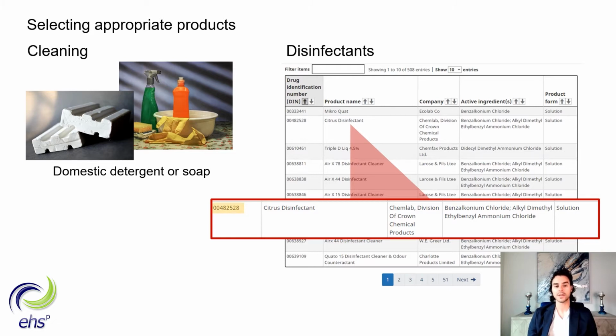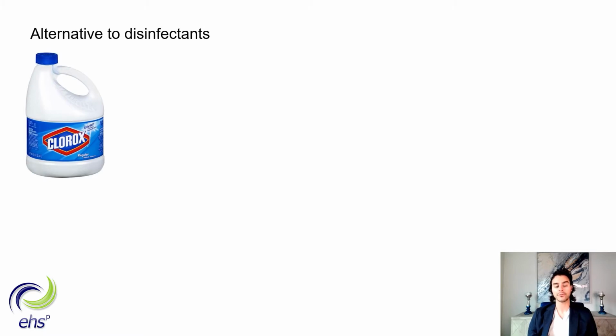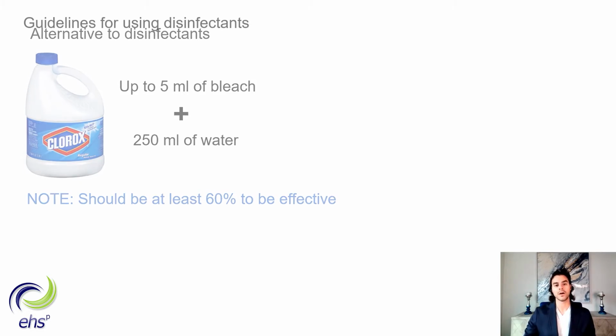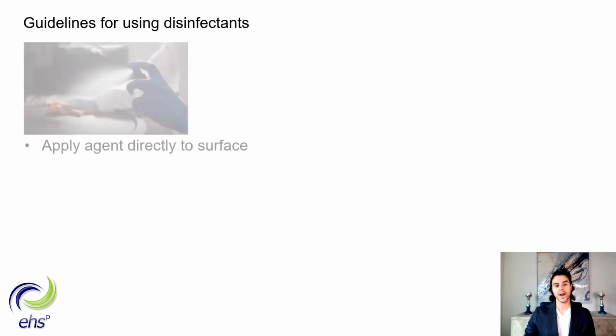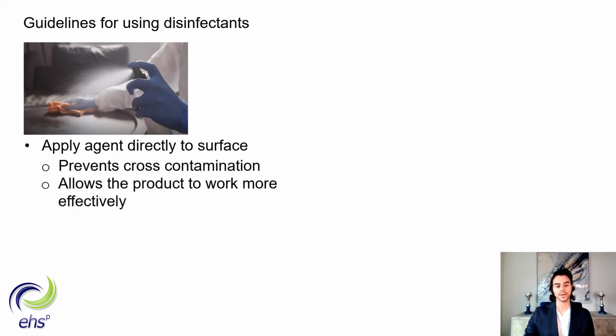Some alternatives can include, for instance, bleach, where you can add up to 5 millimeters of bleach for every 250 milliliters of water. Disinfectants that are used must be at least 60% alcohol in order to be effective. So what are some of the do's of disinfectants? It's very important that the agent is applied directly to the surface as opposed to the rag and then onto the surface. This prevents cross-contamination and allows for the product to work more effectively.